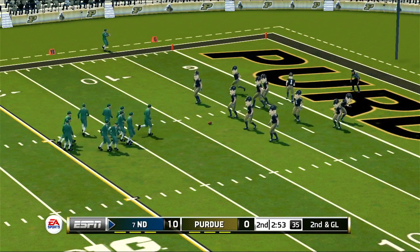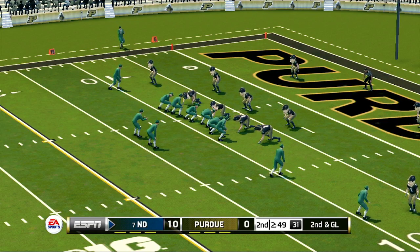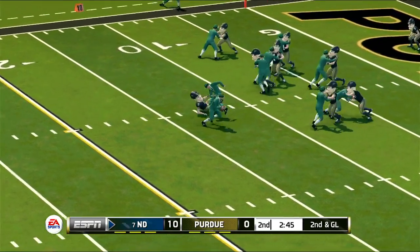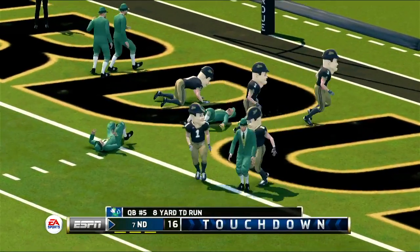It's 2nd and goal, 8 yards out. Hey, check Mike 39. Check Mike 39. Down. Touchdown, Irish.